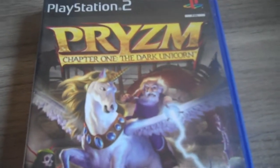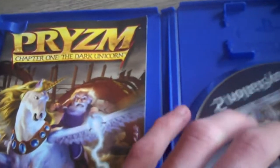Then Prism Chapter 1, The Dark Unicorn from TDK. Yeah, what can I say about this game? I think it sucks really hard, but it seems also like an adventure game, maybe with a little twist of RPG. Again, this is in flawless condition, as you can see here. And the manual is pretty thin, but what can you say? It's like 30 pages.